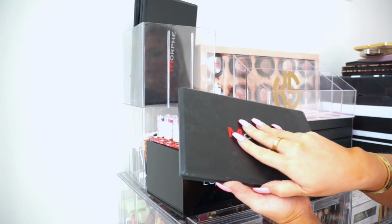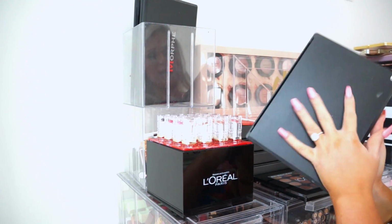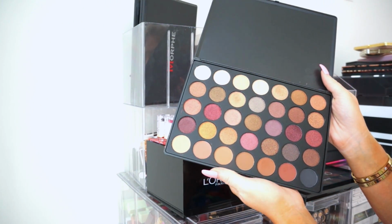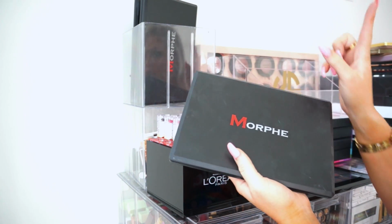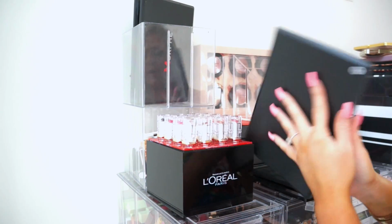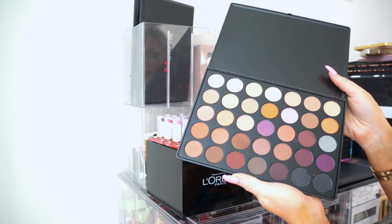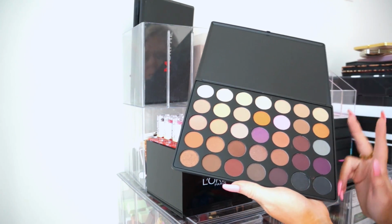A lot of these are similar, so we're gonna go through and see. This one is the 35F. This one is super pretty. I like the tone, so for now I'm gonna keep this, but I may change if I like another one better. Then we have the 35W. I prefer the other palette, so I'm gonna donate this one.